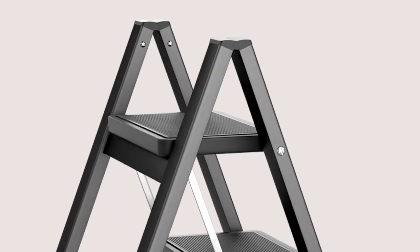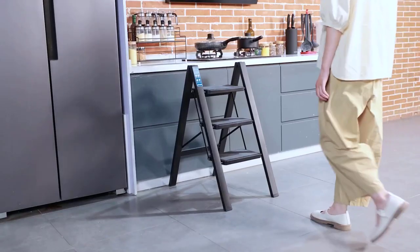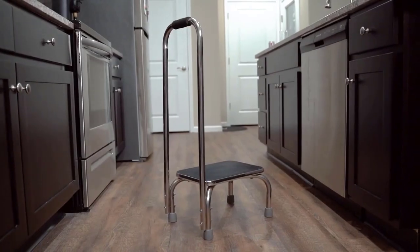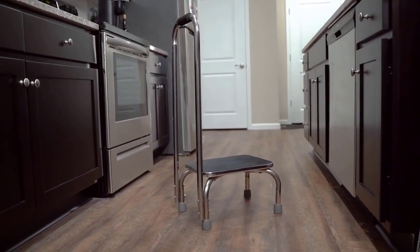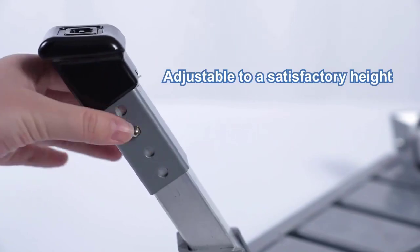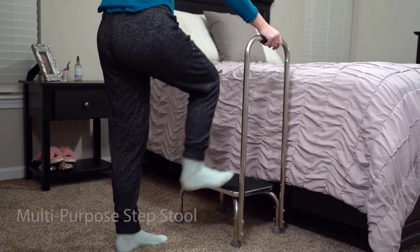Having the right step stool can make all the difference in your home. Whether you're a homeowner with a kitchen pantry out of reach or an RV owner looking for a way to get closer to those hard-to-reach shelves, finding the best step stool is essential. With toddlers and young children also needing safe ways to access countertops and sinks, having the right step stool is even more important. In this video, I will discuss the 10 best step stools available in the market.